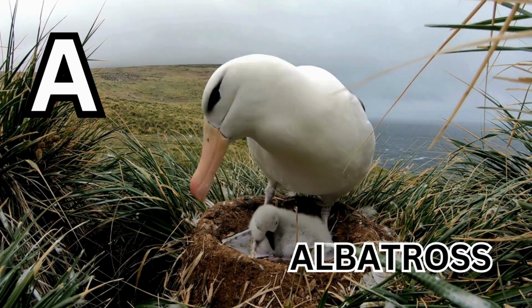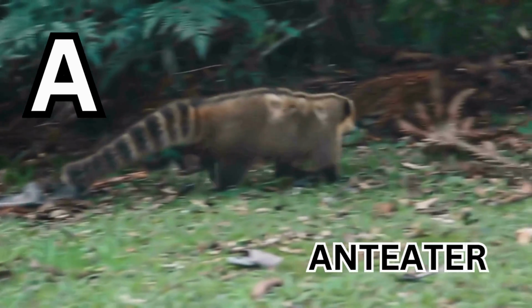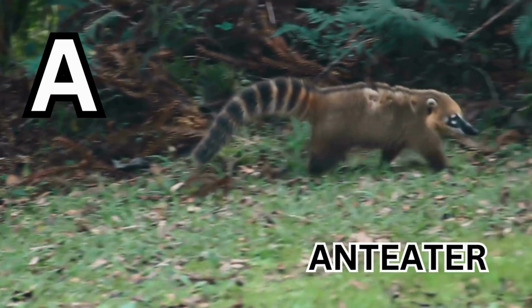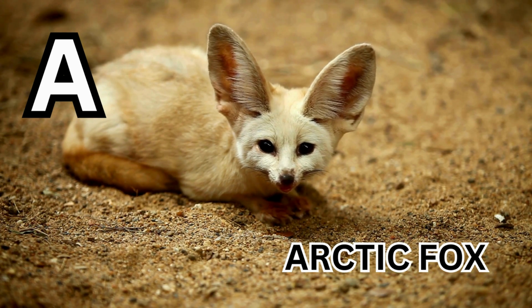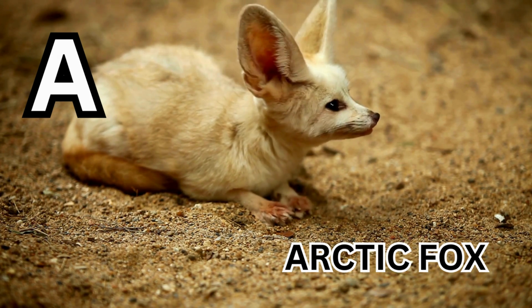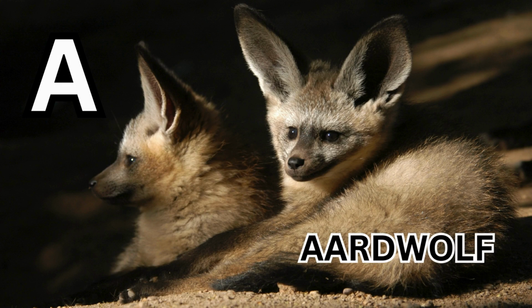A-L-B-A-T-R-O-S-S. Albatross. A is for anteater. A-N-T-E-A-T-E-R. Anteater. A is for Arctic fox. A-R-C-T-I-C-F-O-X. Arctic fox. A is for aardwolf.